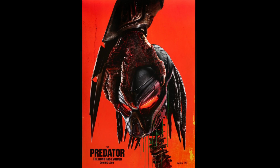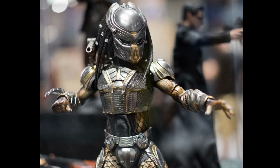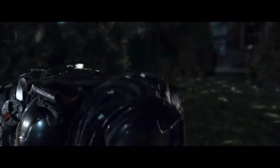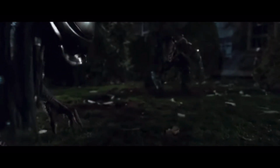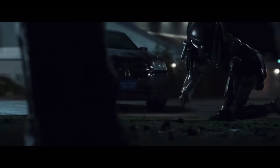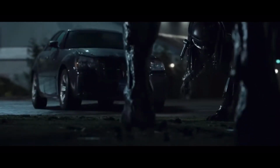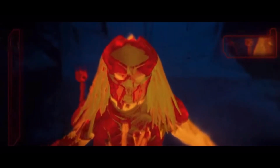Now, the only Predator movie that Hot Toys did skip, even though they teased a figure at one of the conventions, was the Shane Black The Predator. The movie clearly had its faults, and it was unpopular, and it wasn't a box office hit. So, as a result, the figure never made its way into production. Although I will be honest, as a Predator collector, I would have been interested in getting that character and maybe the Super Predator at the end as well.